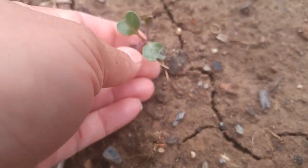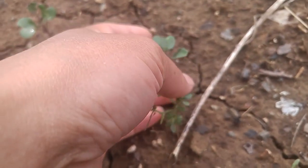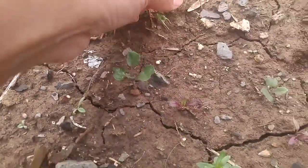But these are the Kalette that I planted. Kalette right here that I planted. And this is just weeds. I will pull this out. And this is just weeds.